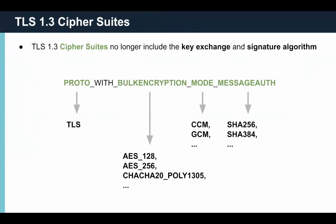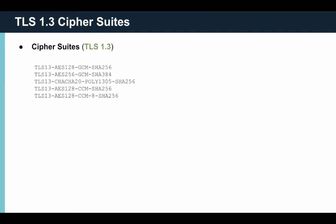Now with TLS 1.3, the cipher suite string representation changed. And so it removed the key exchange and signature algorithm from the cipher suite itself. And so here you can see now it's just the protocol followed by your encryption algorithm and mode, and then lastly, the message authentication function. And with TLS 1.3, now since the key exchange and signature algorithms have been removed, we're only left with 5 defined cipher suites that the RFC has given us.